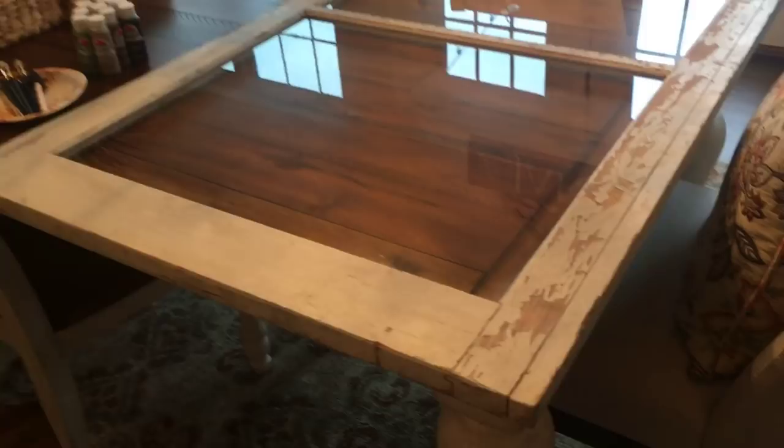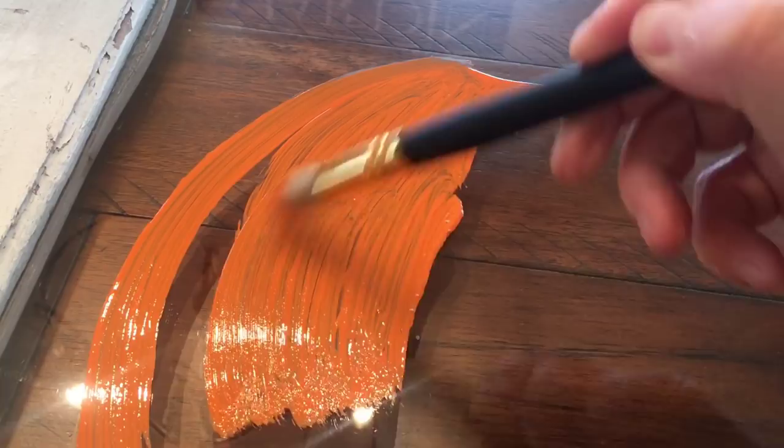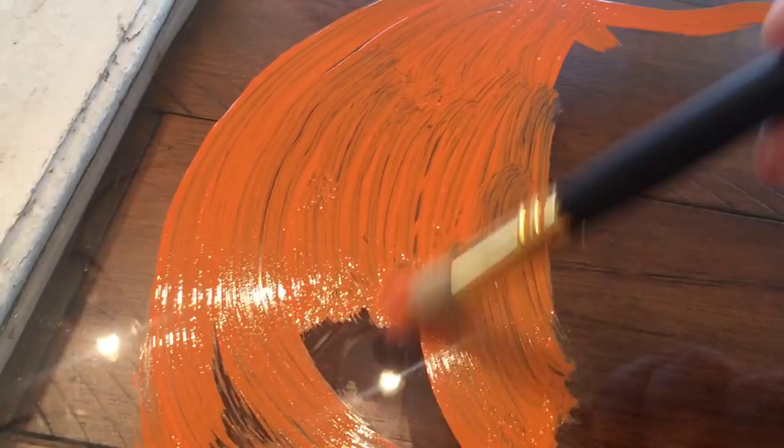Here you can see I've got my glass window ready to be painted. I have my supplies, all my different colored paints, some paper plates, and some various size brushes. I'm trying to paint my first pumpkin. So I'm just filling in. And this paint seems to dry pretty fast, so that's kind of a good thing.